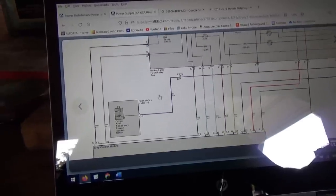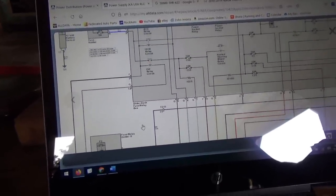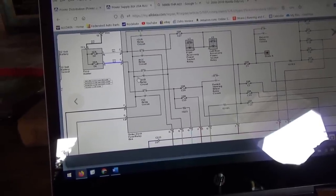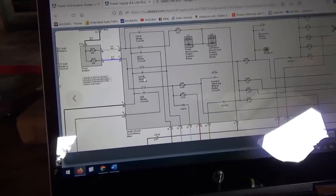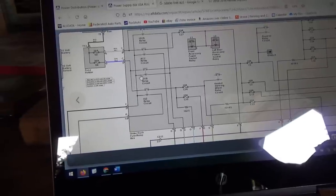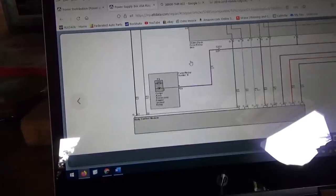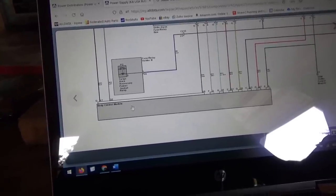So if we had the car, we could test it long term. I would scope, maybe take one of these relays out and install jumpers on the control side and see if we're getting a power when we're not supposed to, or are we getting a ground when we're not supposed to. The magic happens in this BCM.